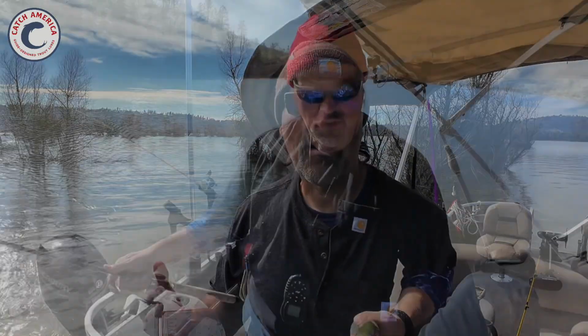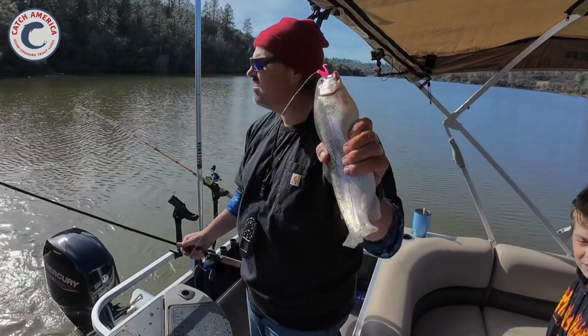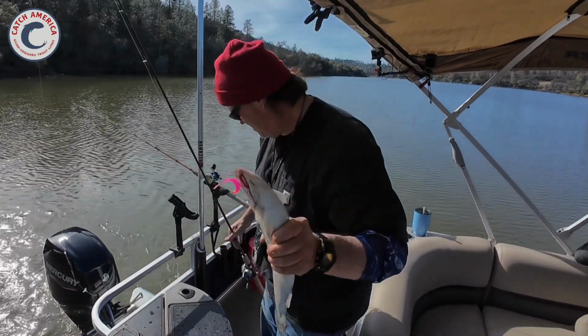Would I still run the pink minnow? Absolutely. I caught some really nice fish a few days ago on that pink minnow. So you got to play with it. You got to play with colors. They're a little fickle right now, but the soft plastics and the night crawler stuff, it's definitely paying the bills right now. The fish are still a little tentative.